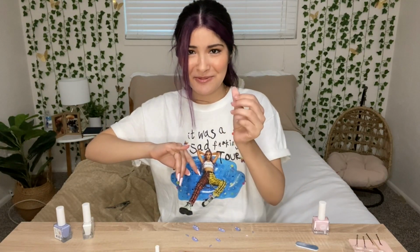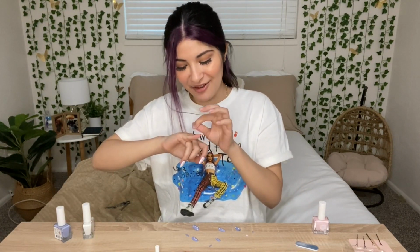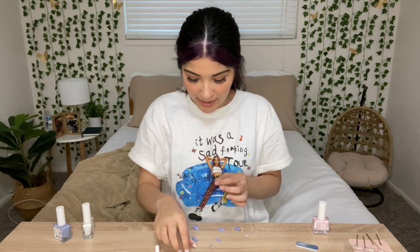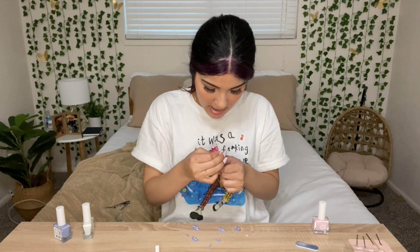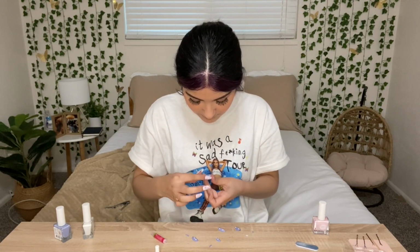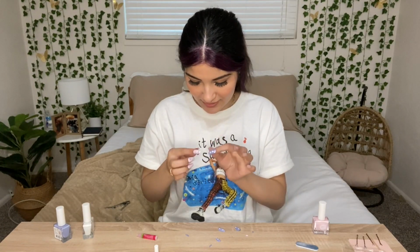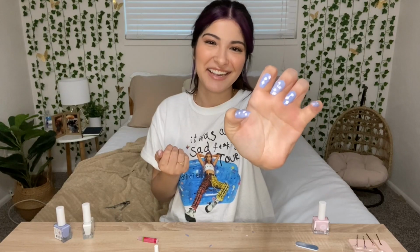That one was still wet and I just rubbed the flower off. These are cute. Wait. Are they still white for you? Oh no, they look pink now. Let's do my left hand. Oh my gosh, this one was super wet and I messed it up. Oh well. At this point, there's nothing I can do. And that is the second pair.